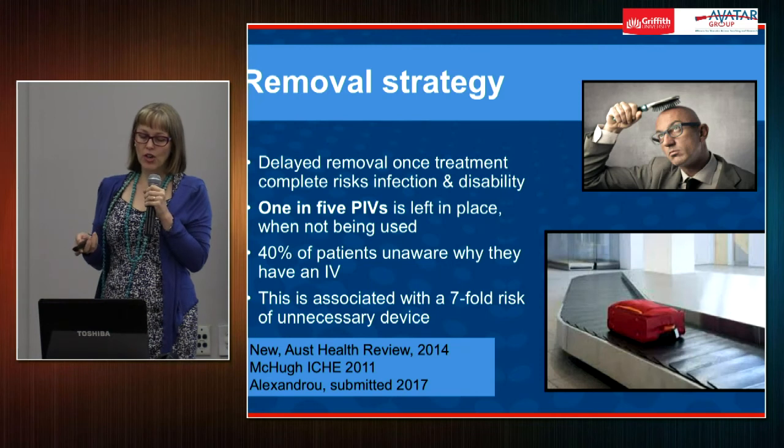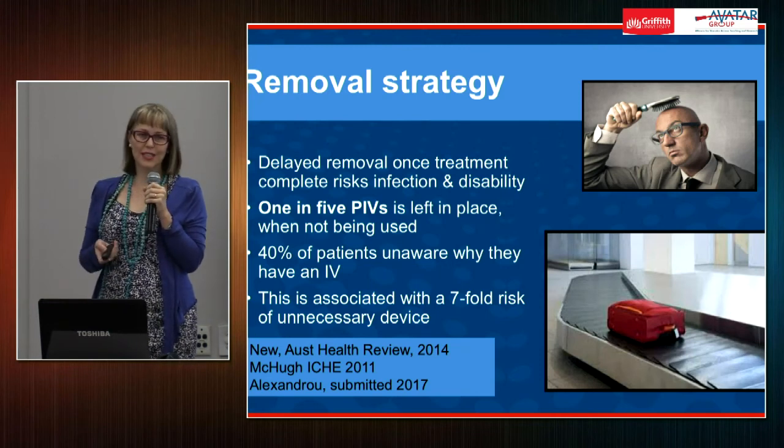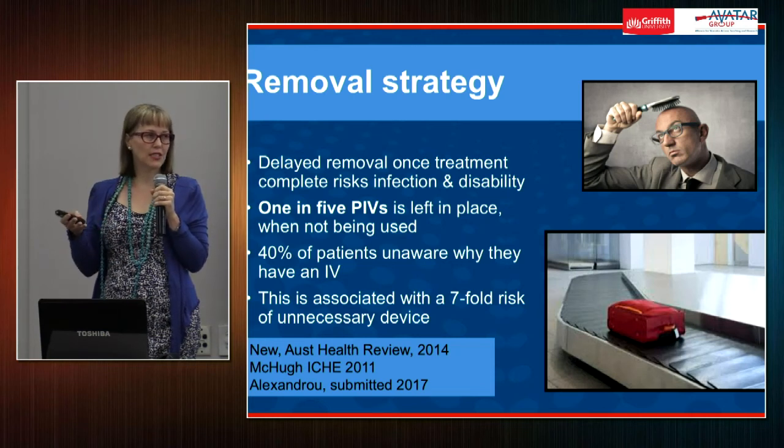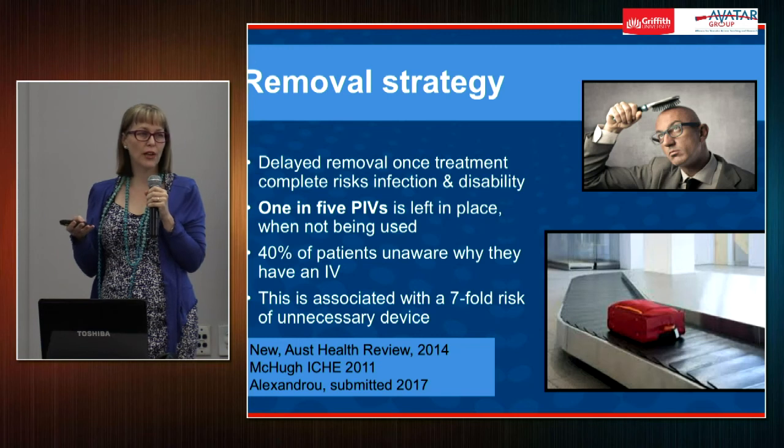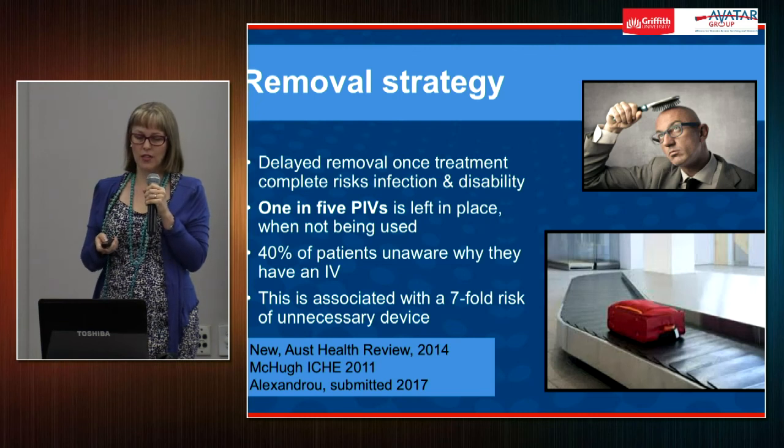Nice study from Ireland where they asked patients, do you know why you have a PIV? And 40% of them said they had no idea. And they found that for those patients, there was 7 times the risk that the catheter was redundant. And that's probably because nobody else knew why they had an IV or even didn't know they had an IV.